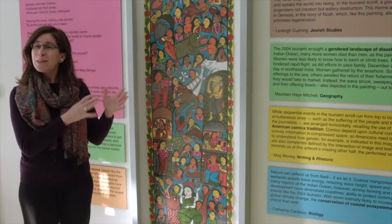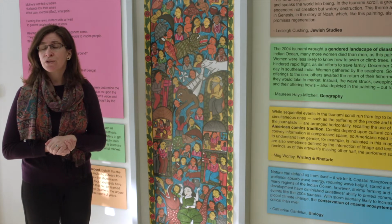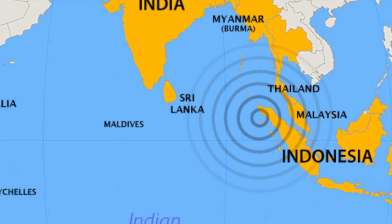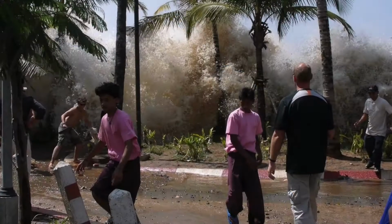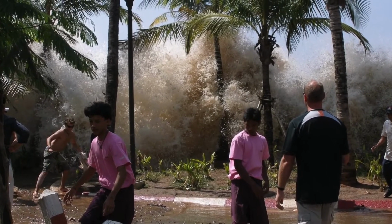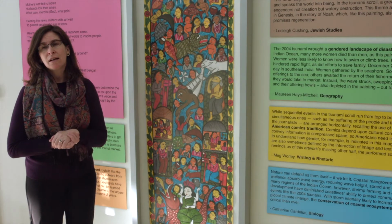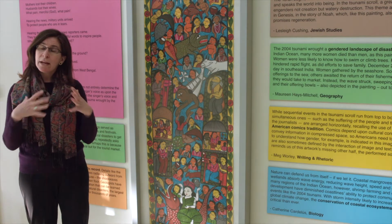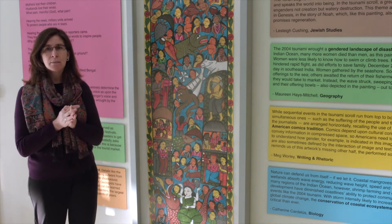So this image is telling the story of the 2004 Indian Ocean tsunami, right, which started as an earthquake off the coast of Indonesia, was a massive tsunami that traveled all the way across the Indian Ocean and killed about 250,000 people all on one morning in 2004. So this is an image of that very tragic event, and you can see the way the artist is creating a narrative out of that kind of fundamentally incomprehensible event.